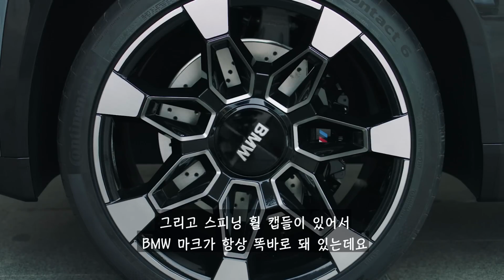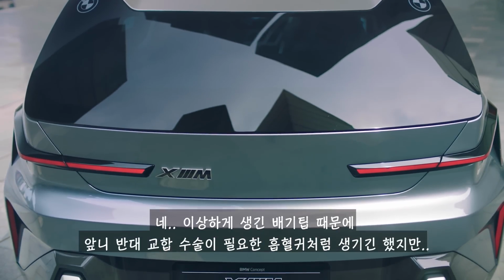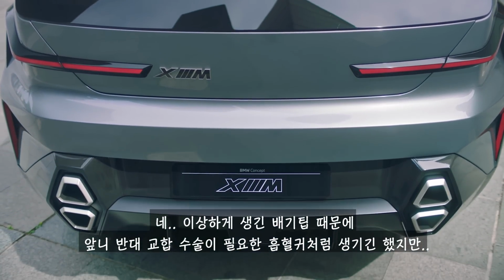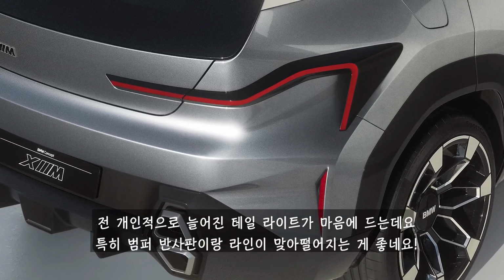Also, the wheels come with freely rotating hubs, so the BMW logo always faces upwards, just like on a Rolls-Royce. There are some neat features at the back too. Okay, so the weird exhaust pipes make it look a bit like a vampire with an underbite, but I do like the stretched brake lights, especially how they flow down into the bumper reflectors.